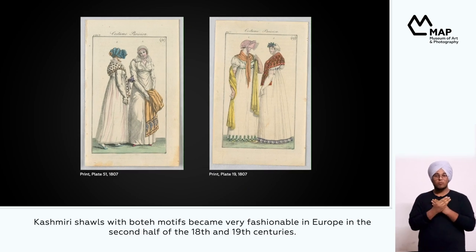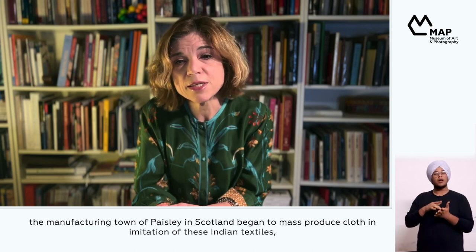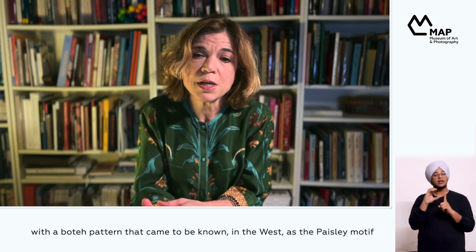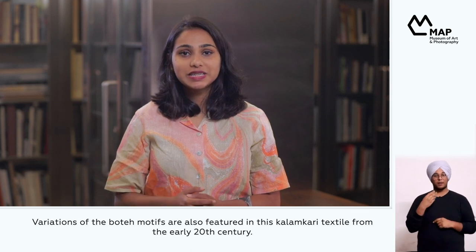Kashmiri shawls with boteh motif became very fashionable in Europe in the second half of the 18th and 19th centuries. Europeans were seduced by the intricate and exotic pattern, as well as by the exceptional softness, warmth, and light of the wool. To respond to the increasing demand, the manufacturing town of Paisley in Scotland began to mass produce cloth in imitation of these Indian textiles with a boteh pattern that became to be known in the West as the Paisley motif.